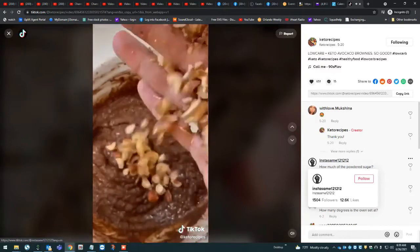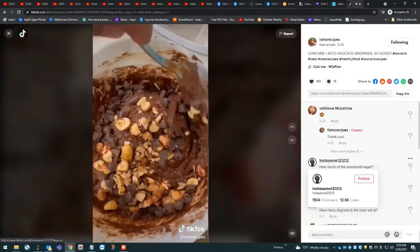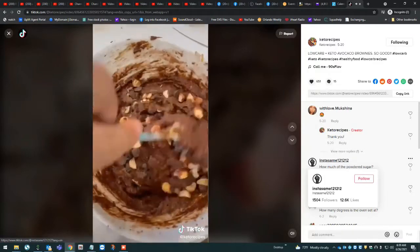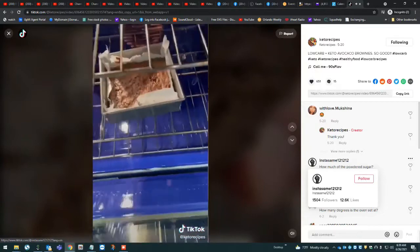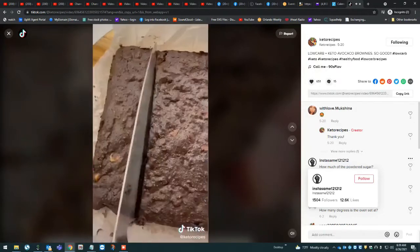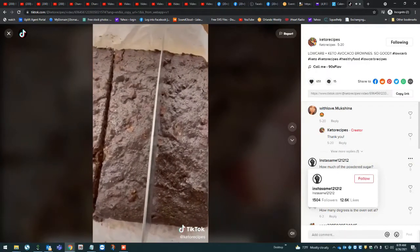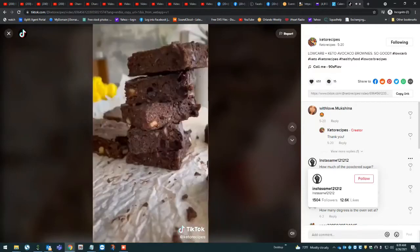And then we're gonna add my favorite parts, some roasted hazelnuts, some Lakanto chocolate chips. Feel free to use however much or as little as you want. Put an 8x8 sheet in the oven for about 25 minutes. And the key thing here is you want to let it cool, slice into it, make them as big or small as you want, and check that out.